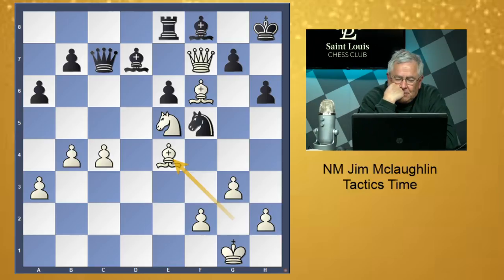So let's see what, if anything. I guess you're queen d6, like you said. Yeah, let's look at queen to d6. Let's see. Let's take a look at bishop to d6 for a second, attacking the knight. Okay.